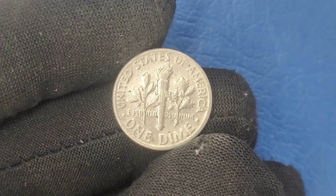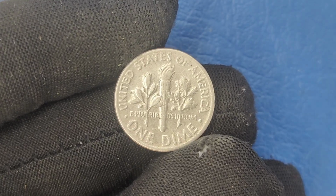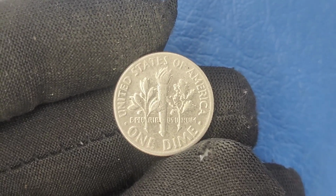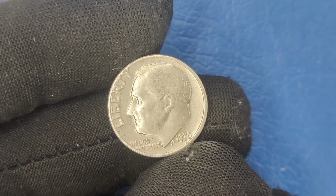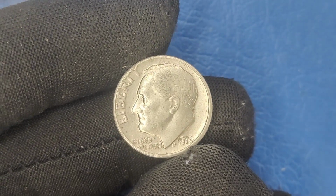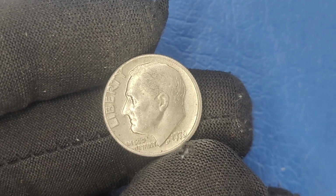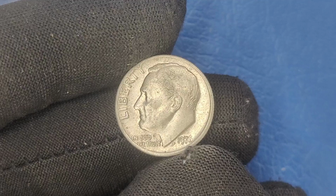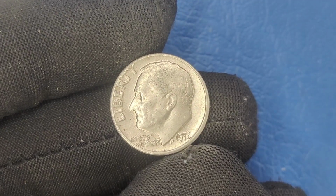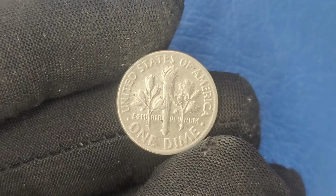Now, let's talk about the condition of the coin. The value of collectible coins often depends on their condition. If the coin is uncirculated or in pristine proof condition, it will be worth significantly more than a worn-out piece. That's why it's essential to handle coins carefully. Avoid touching them with your bare hands. Use gloves to prevent damage, and store them in protective cases to preserve their condition.